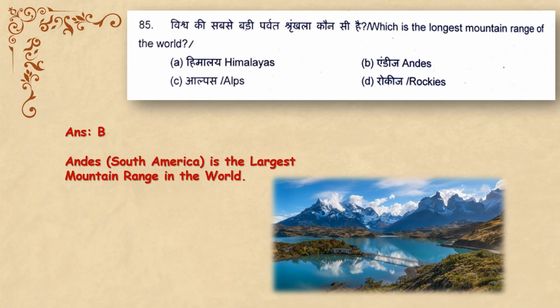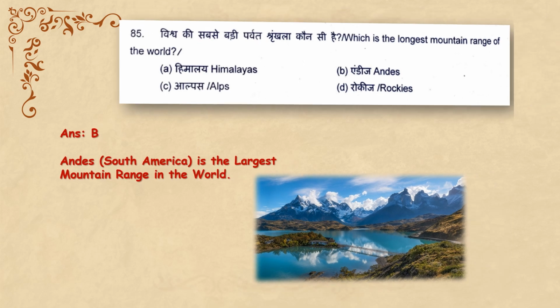Which is the longest mountain range of the world? It is the Andes, option B. Andes mountain, which is in South America, is the largest mountain range in the world.